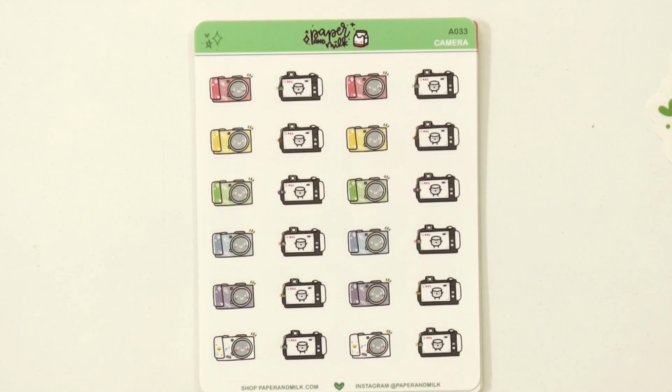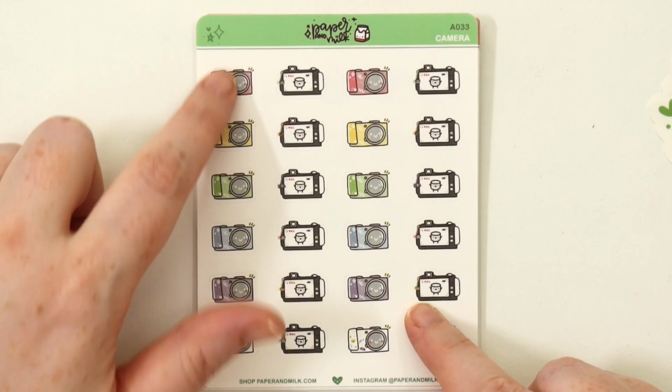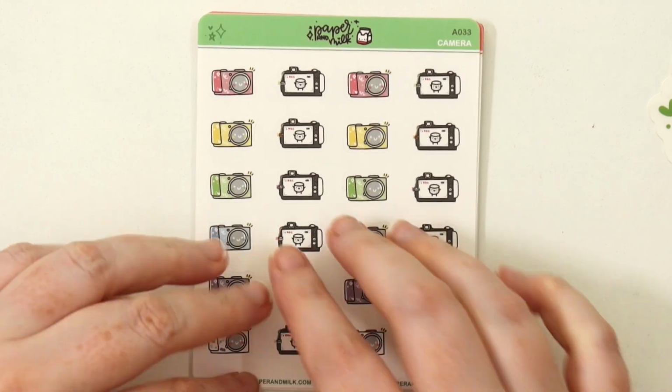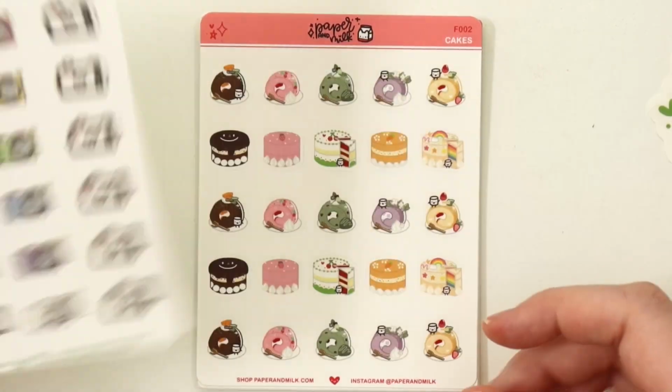We got these cameras, which I did repurchase because I thought why not, and I've used up this one side. So I still have 3 more rows on the other sheet, but whatever. I want to have them just in case.